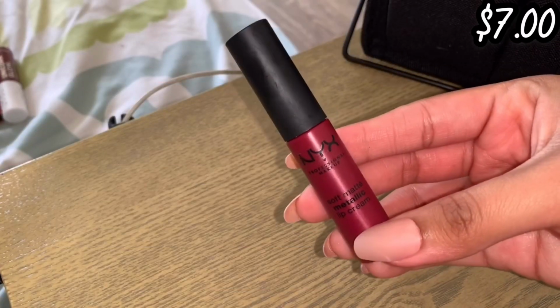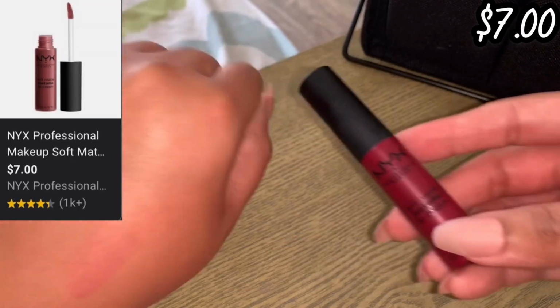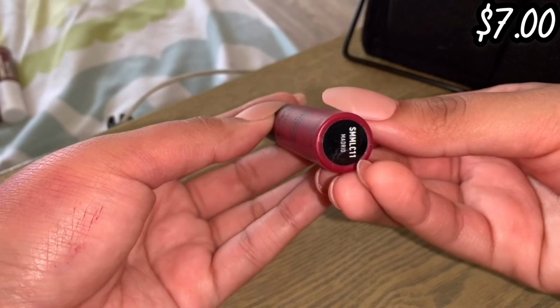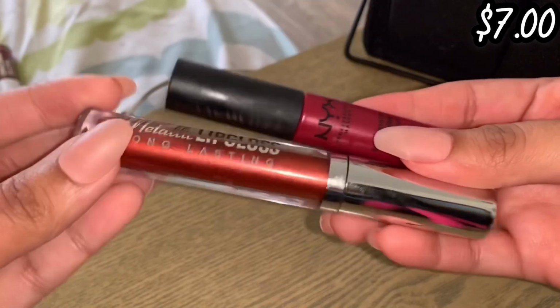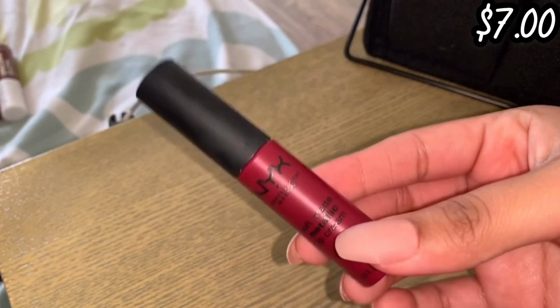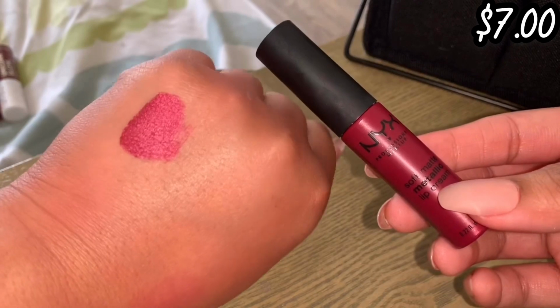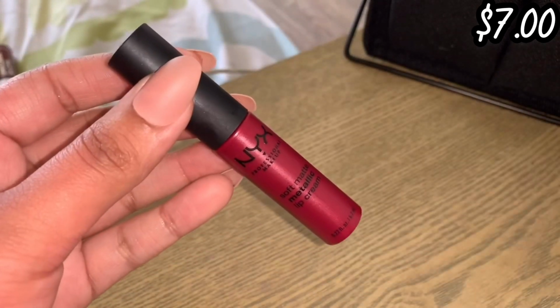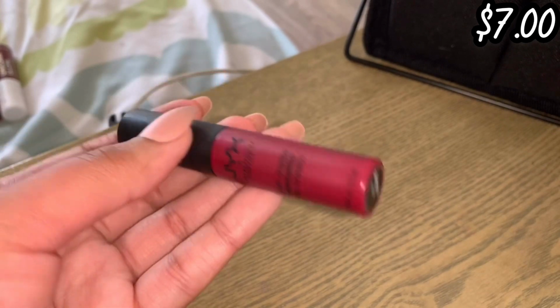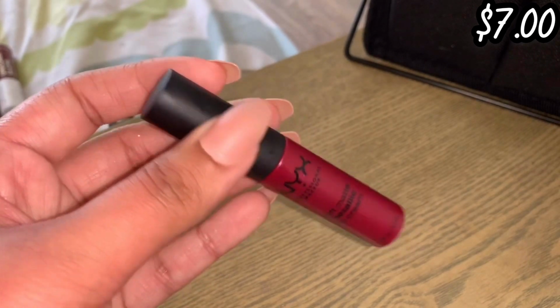Okay, next we have this NYX Soft Matte Metallic Lip Cream, and that is the shade there. It's so pretty. This one's in the shade Madrid. And you guys know we have this other metallic lip gloss from Beauty Creations. This is gorgeous. I never reach for it, but it's such a gorgeous shade. We're gonna put it in the use up pile. I feel like it's almost out of here. These tend to go pretty quick for me, so we're gonna just put it in the use up pile.